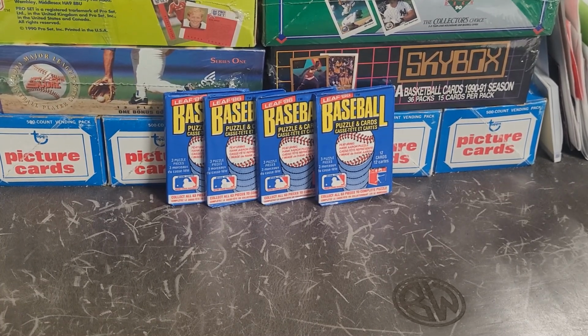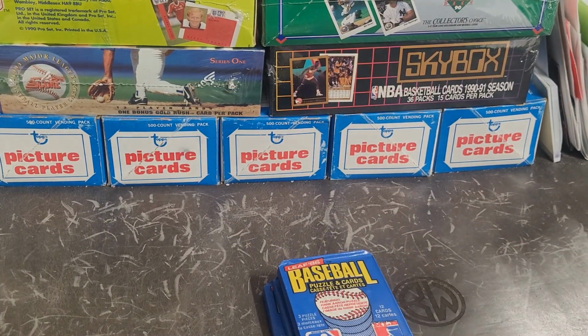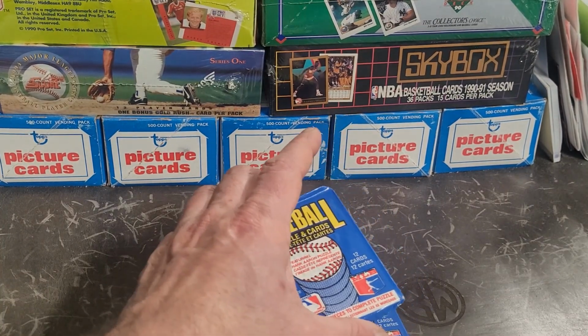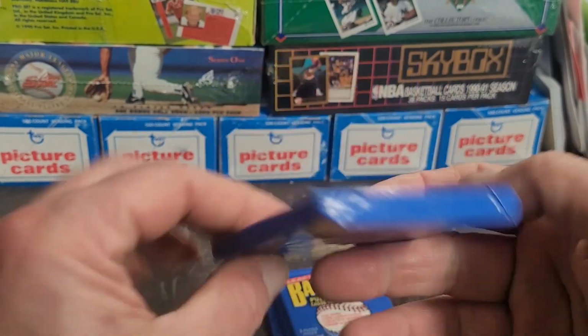Anyway, let's get ripping here. Let's see what we find. I think we're going to find some great stuff. There's going to be a McGriff in every pack. Stay tuned. All right, let's see. I got some frappers on the side here. I got some top loads on the side here. We got pack number one, good to go.